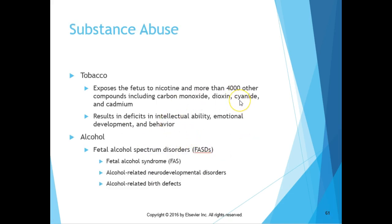Tobacco, substance abuse. We do not like for them to have tobacco. We know that they have elevated levels of nicotine, and we know we have a lot of damage to the placenta. So we know that it can harm their intellectual ability and development. Alcohol, we know fetal alcohol syndrome, so fetal alcohol spectrum disorders. Because it is a spectrum disorder, you can have just a touch all the way to full-blown fetal alcohol syndrome.